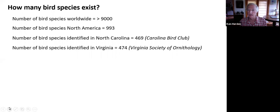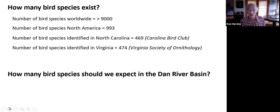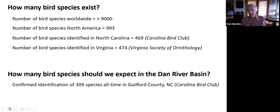But you have to remember, this would include birds across the state. So it would include birds that we would see out at Cape Hatteras, for example, or out over the ocean. So how many would we expect around here? The Carolina Bird Club has confirmed 309 species all time in the area around Greensboro, North Carolina, Guilford County.